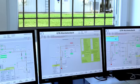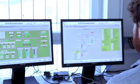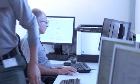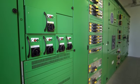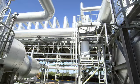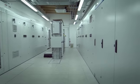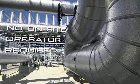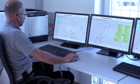The operation of the ORC plant is automatically controlled by a supervision control and data acquisition system which adapts the load to the variable conditions. The SCADA system measures and controls all the relevant variables of the process in order to ensure a safe and optimized operation. Thanks to this system, the plant can be fully operated from remote with no need of continuous attendance. Turboden's specialized staff can connect from remote to monitor all the parameters in real time.